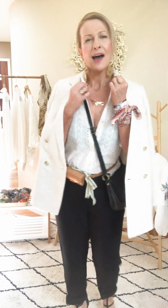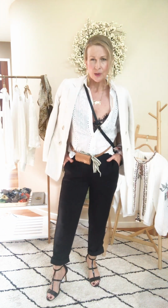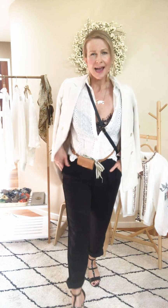So let's get started. Okay, so for this first outfit, let's break it down. I have a beautiful Zara shirt. It's very old. I've just rolled up the sleeves and I've left it gaping open. I'm doing a bit of a Zimmermann thing with a little bit of peek of lingerie. I've put black on because I want it to go with these fabulous pants. These are just from Mango and they're just a Tencel loose fit, very relaxed and casual.